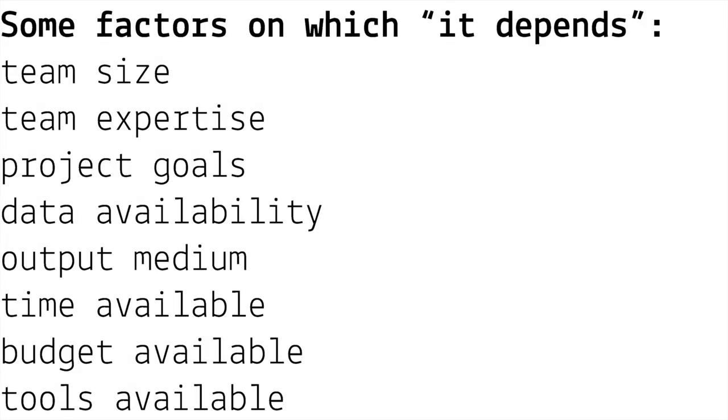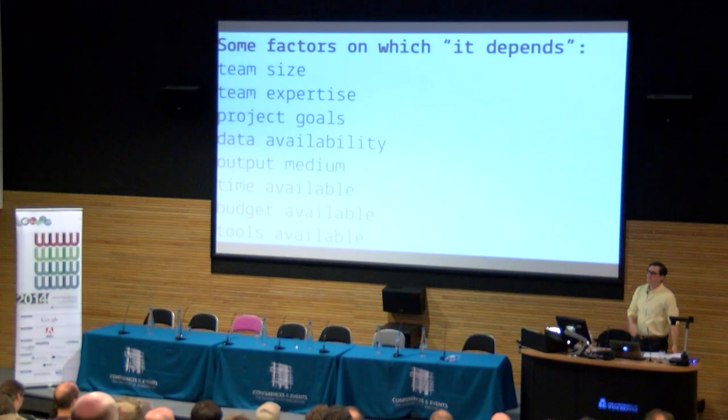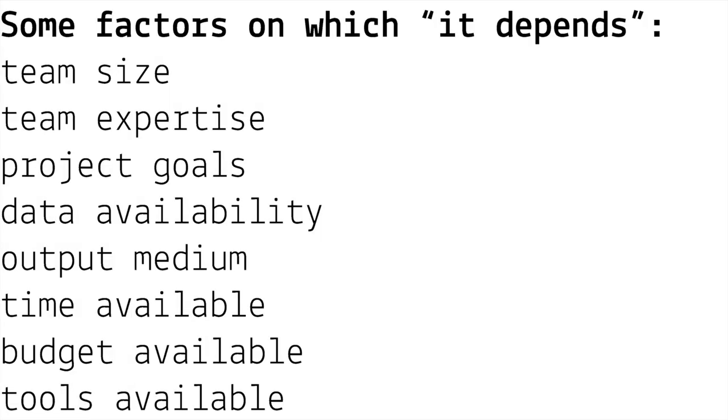So on what does it depend? These are some of the factors. Obviously, size of your team, expertise available, the data available, what are your goals, what's your medium? But you can't just tweak these individual axes. If you have a team of one, you can't add three more people and necessarily get a great successful output. If you don't have enough money, you can't necessarily just throw more money at the problem and get a great design. We know that's not how design works because we've all worked on committees and subcommittees and committees of committees, and that sort of design by committee doesn't work. That's not a good process.